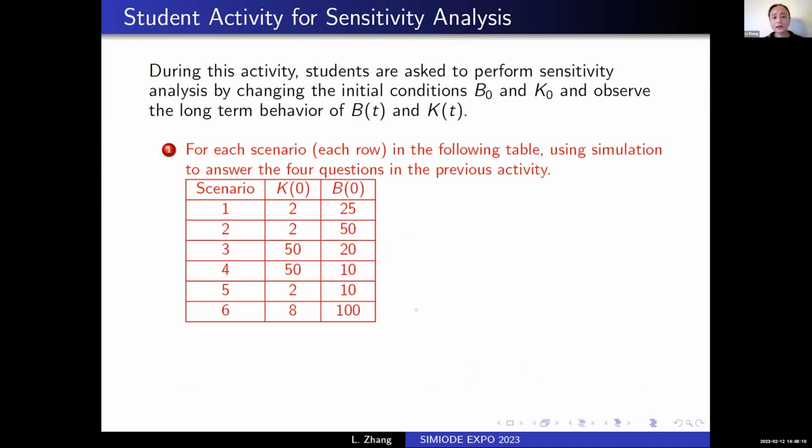So the next activity, then we will do some sensitivity analysis. We will see if what we have seen is just particular to the initial conditions and the parameters we used earlier, or if we change the initial conditions around, we still have a similar conclusion about the long-term behavior of the two population levels.